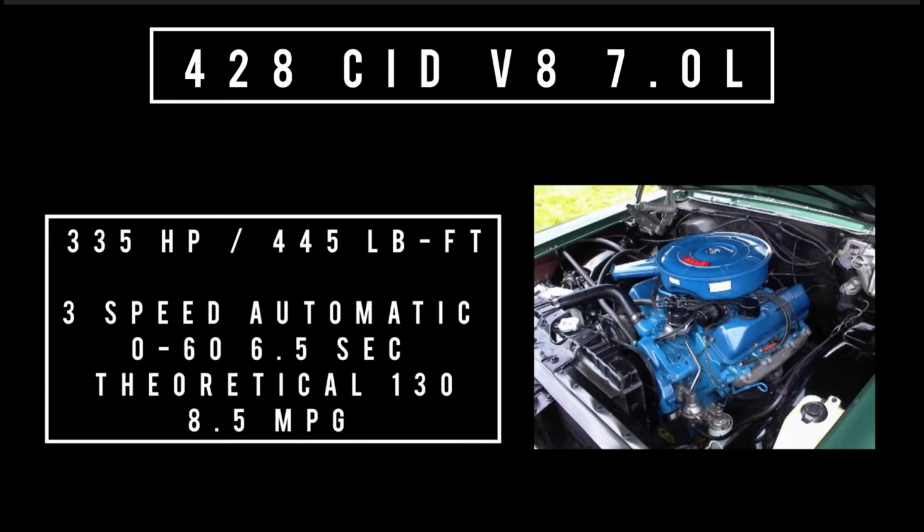It's good for 335 horsepower, 445 pound-feet of torque when mated to the Mercury 3-speed automatic, 0 to 60, 6.5 seconds. Theoretical top speed 130 miles per hour. Average fuel economy, 8.5 miles to the gallon. Transmissions on offer. Mercury offered the Mercury 3-speed automatic, 3-speed manual, as well as a 4-speed manual.